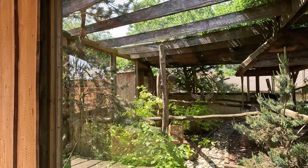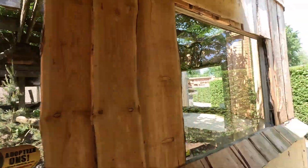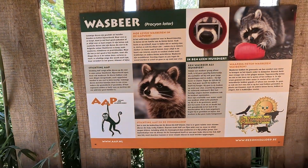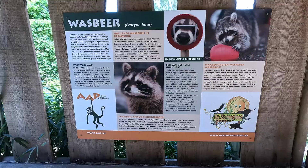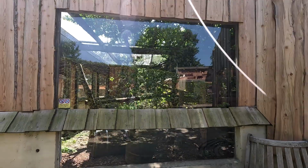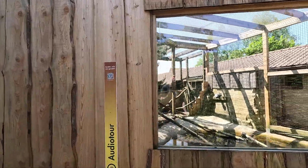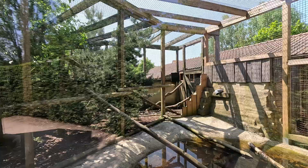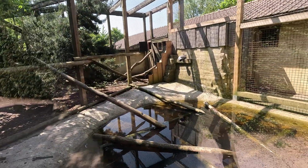Yeah, it is a meshed over enclosure, but there's foliage all throughout and also over top. Looks quite nice. And what's interesting is that there is some education here about Stichting Aap. I've already mentioned them a couple of times. Apparently the raccoons here were also taken from there, which is just really cool to see, that international collaboration giving these animals a nice home right there. So yeah, also a nice pool, climbing frames, the whole shebang. Love to see it, right?